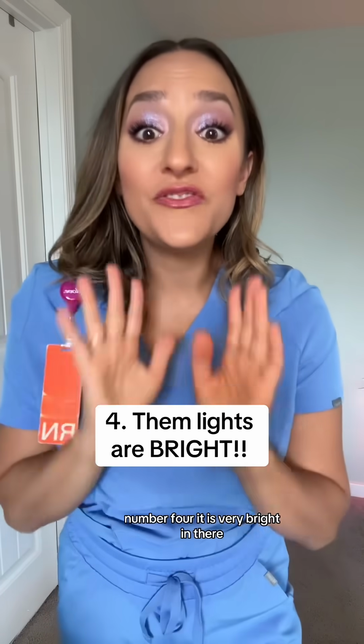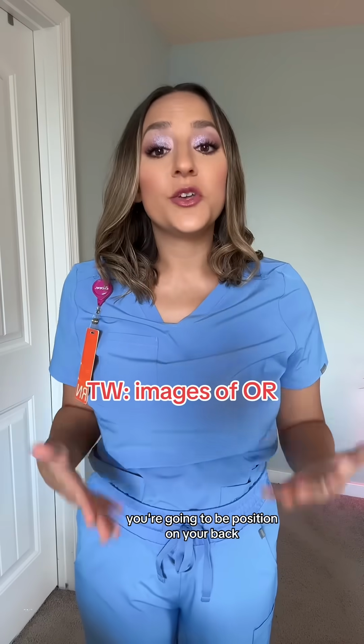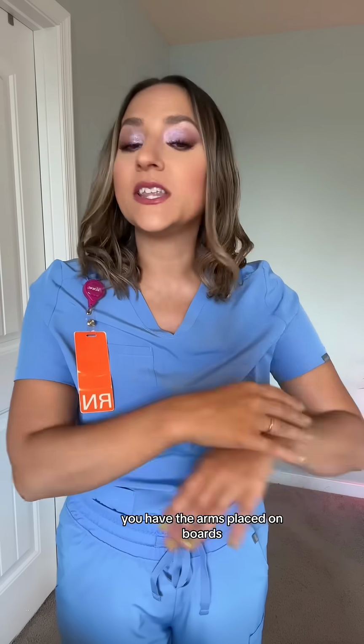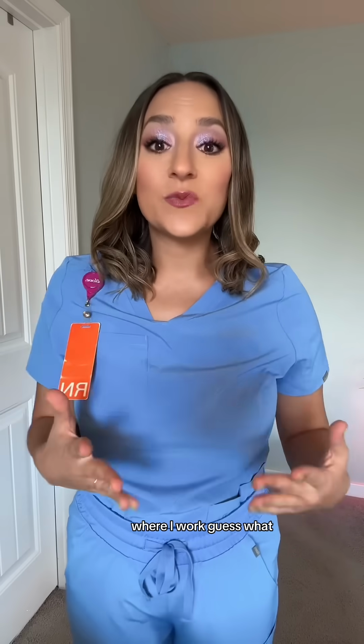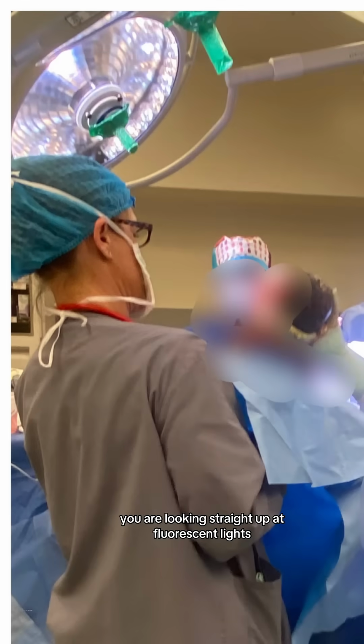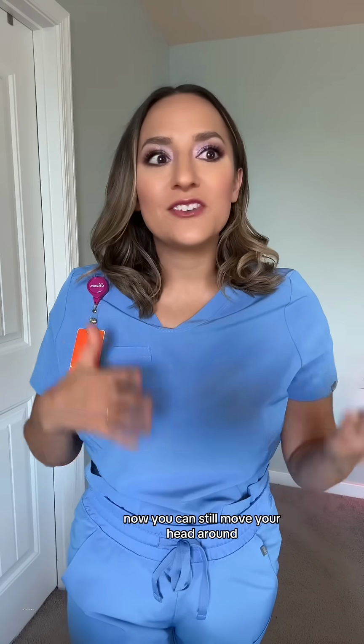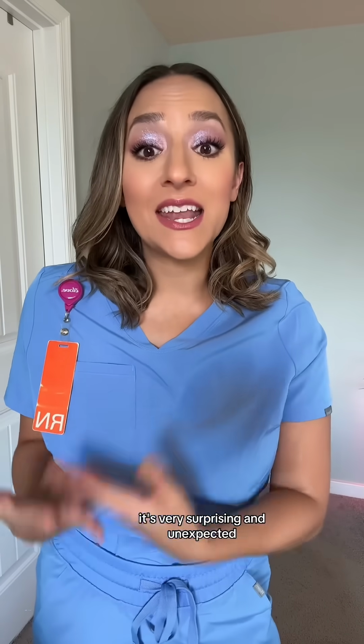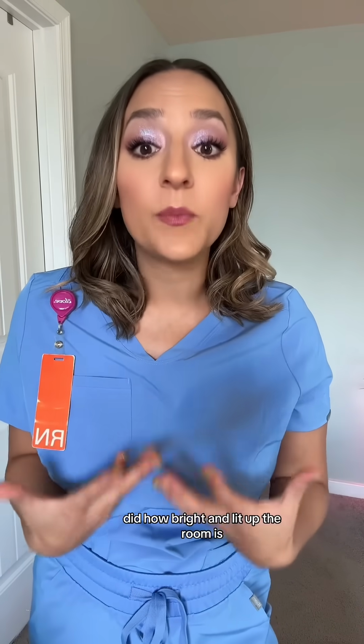Number 4, it is very bright in there. Now during the procedure, you're going to be positioned on your back with a little bit of a tilt to your left side with your arms out. You have the arms placed on boards. They're not strapped down where I work. Guess what? You are looking straight up at fluorescent lights. Now you can still move your head around, turn it side to side, lift it up and down, but for a lot of my patients, it's very surprising and unexpected how bright and lit up the room is.